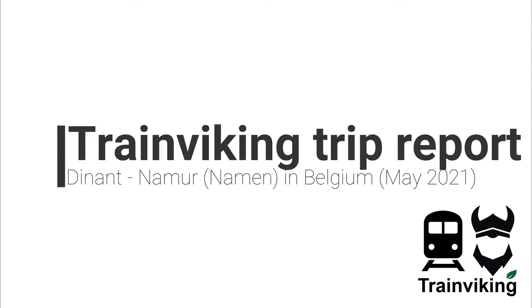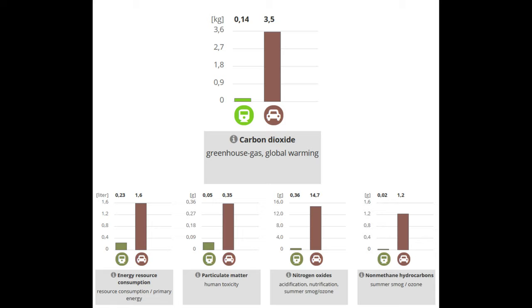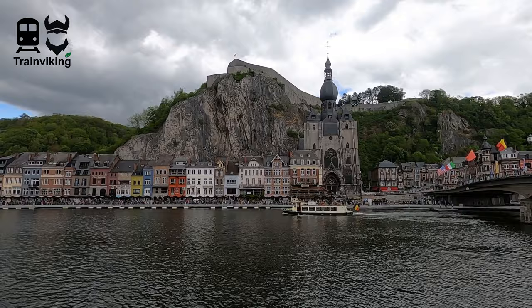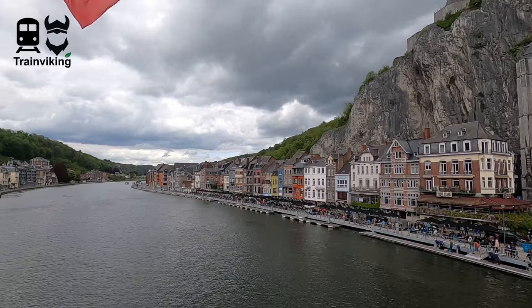Before I start this video, a quick comparison on the route Dinant, Namur or Namen by train or car. As you can see, the train is way more environmentally friendly. Dinant is not a very big town, but it's very well known. And when you see the scenery, it's not a surprise that it's very well known. Obviously, it's also very touristy.